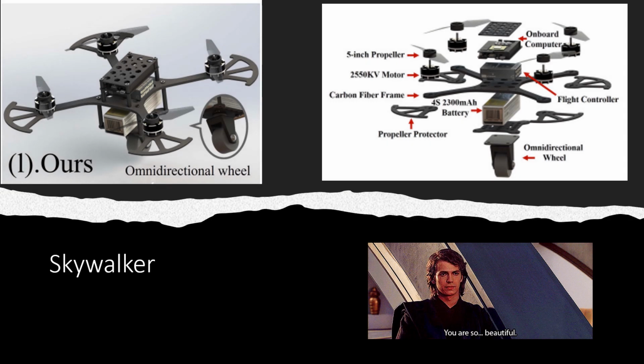But the scientists behind this paper believe that they have managed to solve most of the problems that usually occur, and the special things that the Skywalker has are a passive omnidirectional wheel. It's actually the same wheel that luggage cases or shopping carts have. Propeller protectors, because the wheel is passive, the ground part still relies on the propulsion of the propellers, thus ensuring they don't break is important, and an onboard computer, which by itself is not anything special, but scientists created an advanced propulsion control system which has a lot of beautiful math behind it. But feel free to read about that more in the paper.